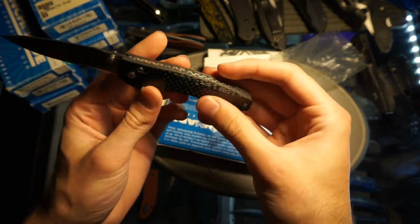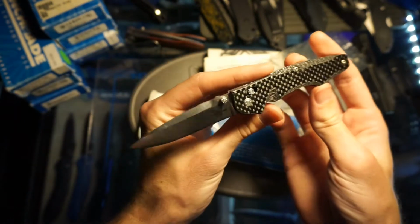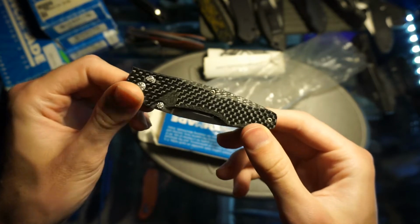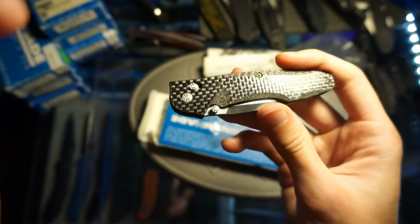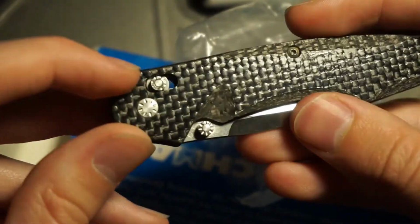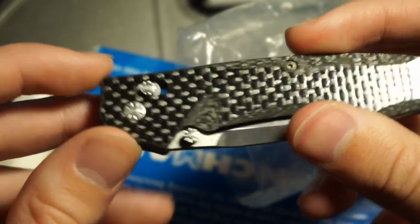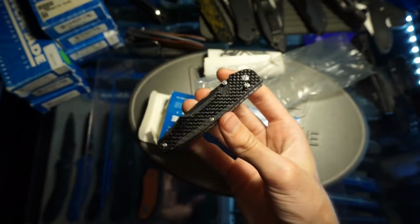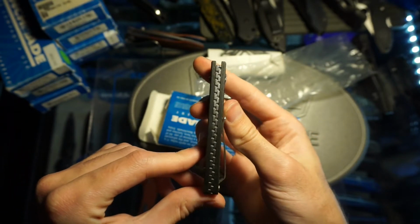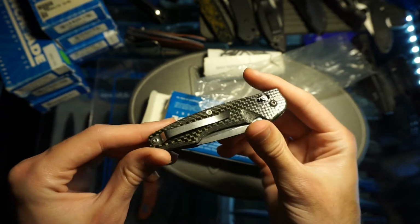Yeah, carbon fiber. This thing is so lightweight. This is a cool, old little axis lock. It's definitely different. It's one of the only ones that I know Benchmade made with a smaller axis lock. You see, it's actually smaller, you know, for a smaller knife. Pretty cool. I like that back spacer going down the whole thing.